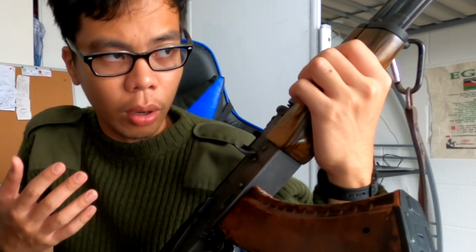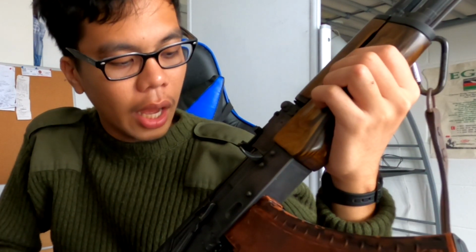When you weather your own AK, I highly suggest you use 1000 grit sandpaper. This provides you with the best effect on your AKs. This makes it look more natural. I obviously went overboard because I wanted to give it that Vietnam jungle patina look.